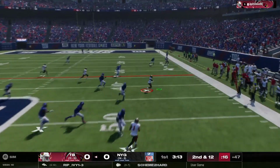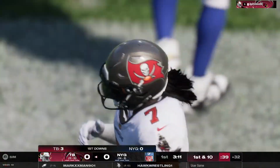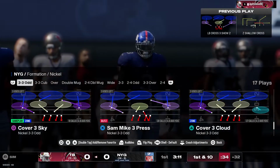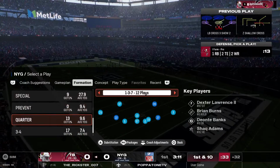Buys time, rolling right. Catch made by Bucky Irving. They'll get 14 yards and a new set of downs. A play like this, that's exactly where you want to get him the ball. Right on the outside, where he's got the space and a lot more room to work.